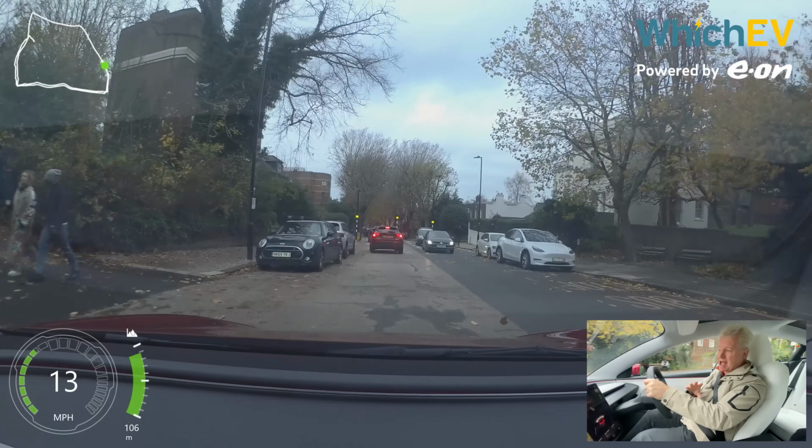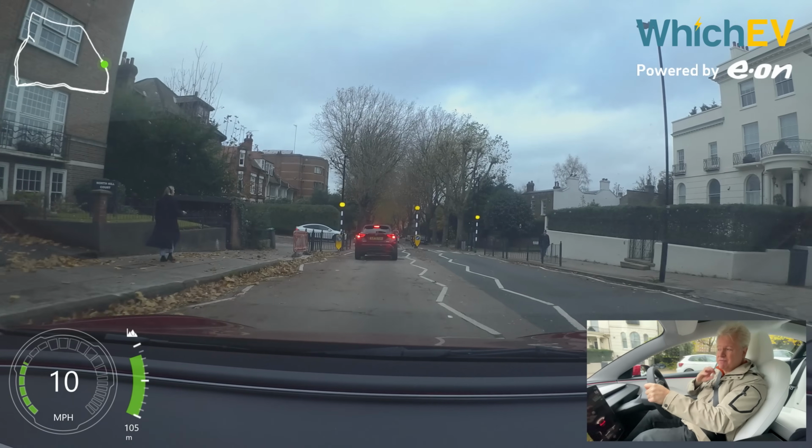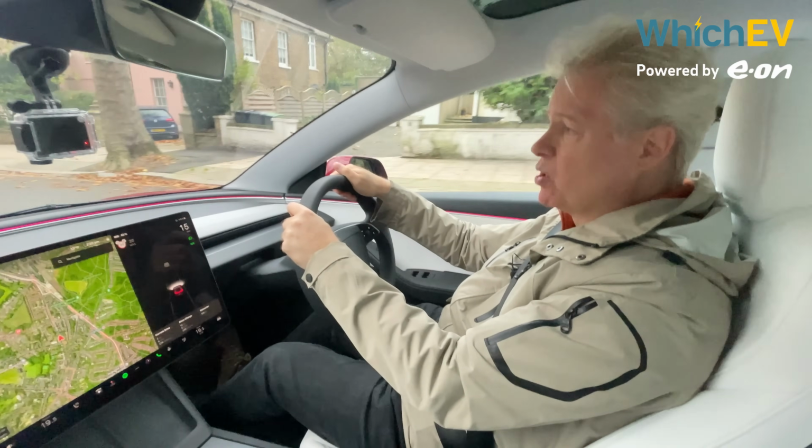Now, another feature they've added with a software update a couple of years ago is the ability to actually view those cameras live with the app remotely. If, for example, you've parked in valet parking, you can keep an eye on where they've put your car.